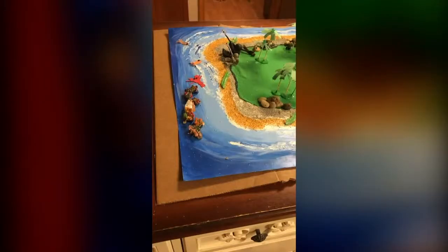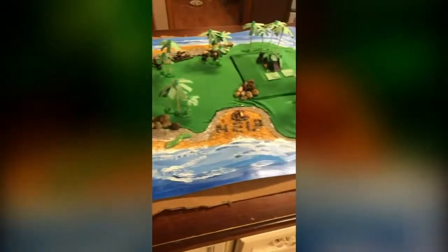All right. I've had a really good week. I've been doing all sorts of things. So I'm going to start off with a school project that I did. As I was telling you guys the other day, we had this big, huge school project where we had to create a 3D island. And so here it is. It came out really awesome. I'm so happy with it.